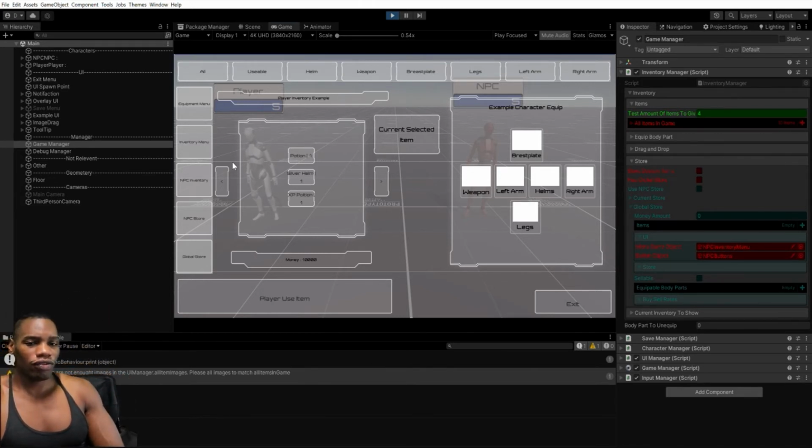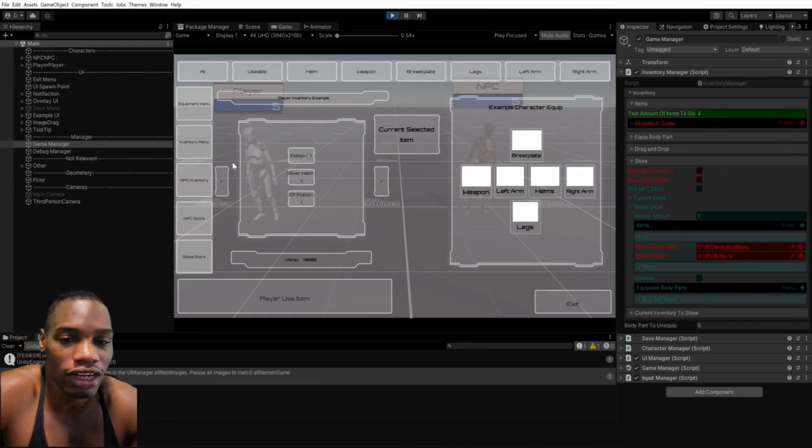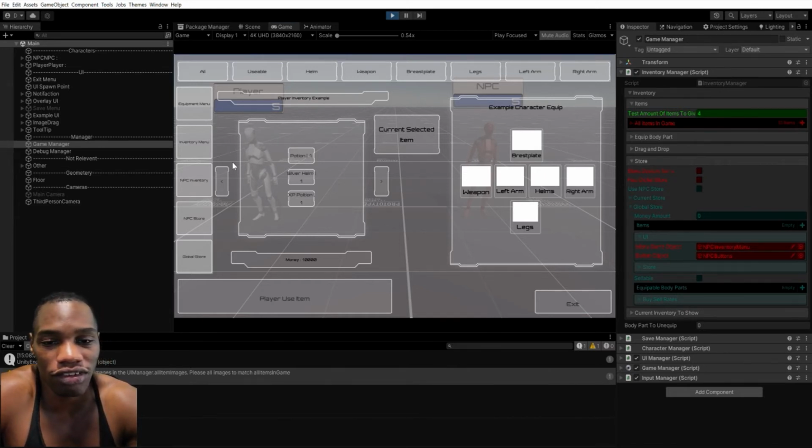I try to design it for each system, because I worked with a lot of bad UI in games and I know what bad UI looks like. So I try to design it the best way I can, and I try to design a different system for every platform.